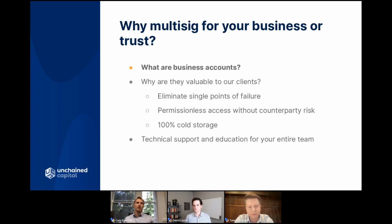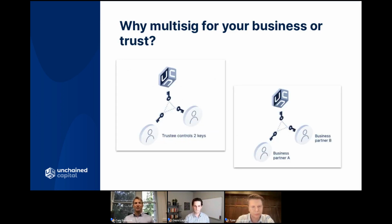So I'll start at a high level, and then we'll really dive into what some of the value propositions are for you, either as a business, as a family office, or to hold Bitcoin in a trust. It really boils down to our model being the most secure way that you could possibly hold Bitcoin as an organization. And you might be thinking, okay, you would expect us to say that, right? We work for Unchained, but we've really taken a first principles approach to security. And really that's a recurring theme throughout Unchained and really our philosophy.